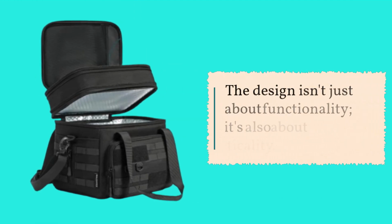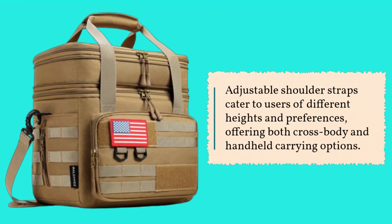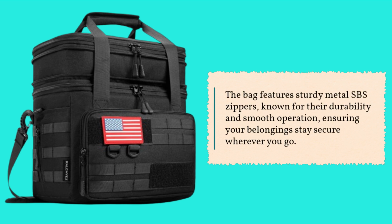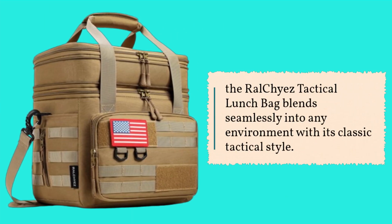The design isn't just about functionality, it's also about practicality. Adjustable shoulder straps cater to users of different heights and preferences, offering both cross-body and handheld carrying options. The bag features sturdy metal SBS zippers, known for their durability and smooth operation, ensuring your belongings stay secure wherever you go. Whether you're heading to the office, going on a picnic, or embarking on an outdoor adventure, the RalChyez Tactical Lunch Bag blends seamlessly into any environment with its classic tactical style.